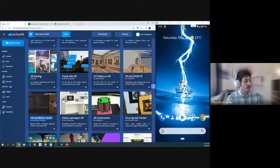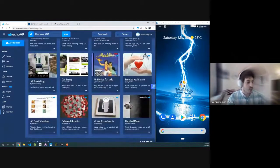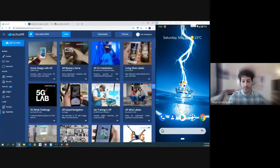Or another group of developers did a companion for you, in AR, for surviving COVID. So definitely check those out. Amazing examples that you can explore. Some do image targets, some do surface detection, but they utilize the full force of echoAR, and I recommend for you to do the same thing.